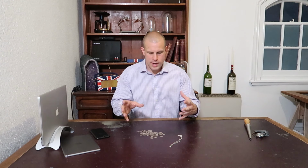Up until 1920, the silver-coloured coins that people carried in their pockets and spent in shops here in England, all the silver-coloured coins were made from solid silver. They were the same grade silver we used to make jewellery, sterling silver. So we can use traditional jewellery making techniques to turn pre-1920 coins into wearable pieces of jewellery.